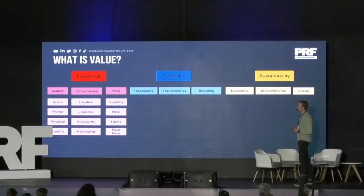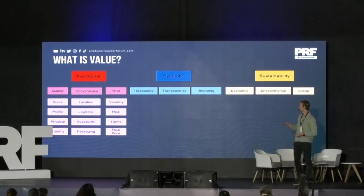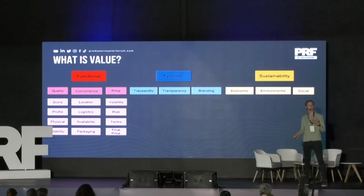Price-wise, how much risk is there in a price? When do I need to pay for my coffee? Again, the final price is part, but there's so much more to it.